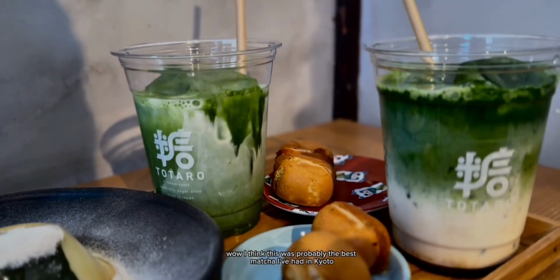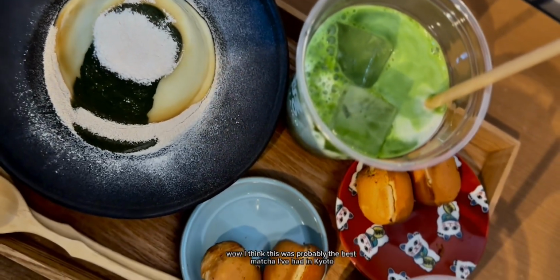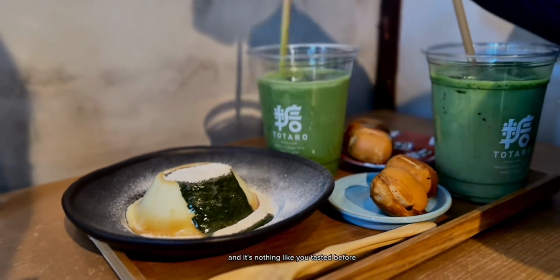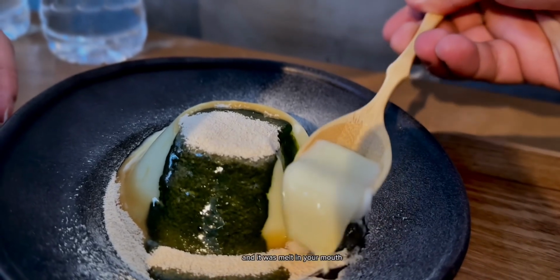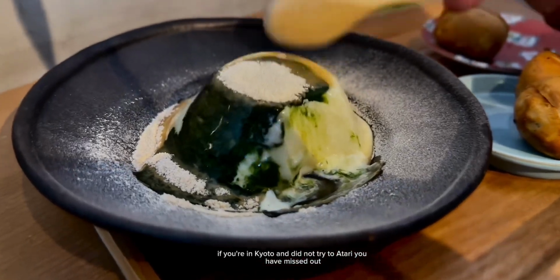Wow, I think this was probably the best matcha I've had in Kyoto. You can tell they use the highest quality ingredients and it's nothing like you tasted before. The milk pudding had the smoothest texture and it was melt in your mouth. If you're in Kyoto and did not try Totaru, you have missed out.